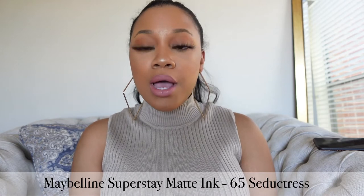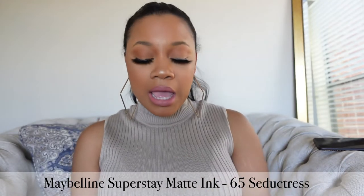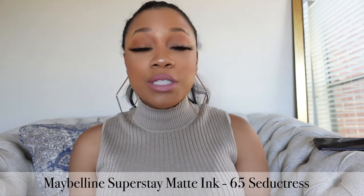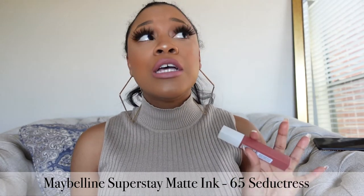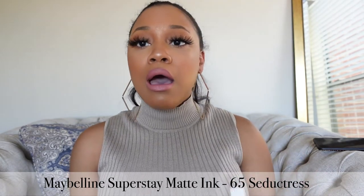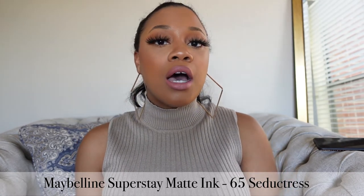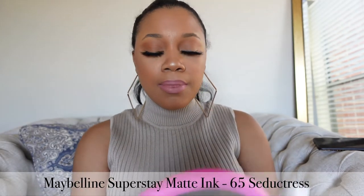Alright, so Maybelline has been out for a minute, and these Maybelline lips do not come off. They will stay on there. They are super stay, and they are matte. They can be drying to an extent, but I do like this color in terms of a nude. This is like a nude pink to me, and I do like this.